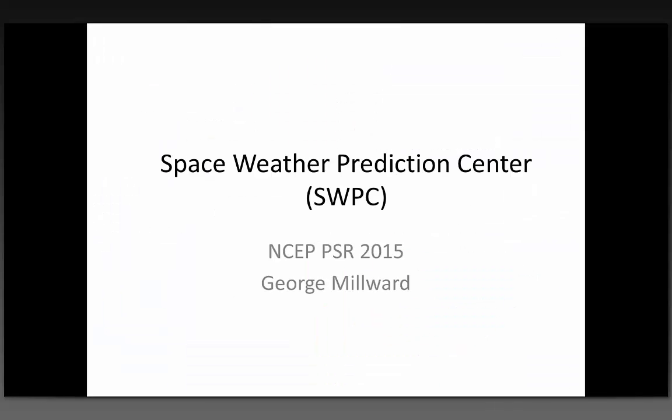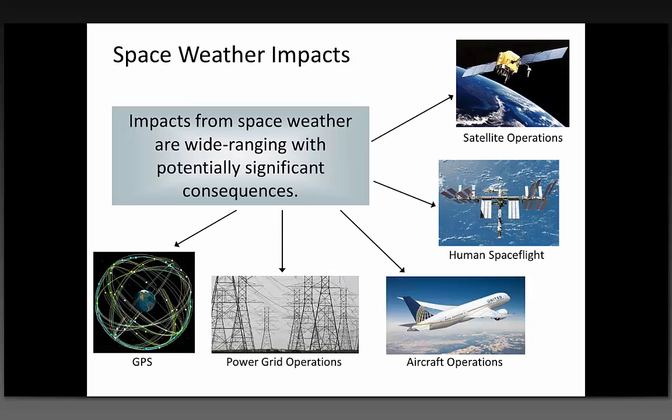George Millward here at Space Weather Prediction Center. I've also got Rodney Virick with me in the room, and Howard Singer as well has just joined us. So just to give you an overview very quickly of the kind of space weather impacts, obviously lots of stuff to do with modern technology, aircraft operations, human space flight, GPS, satellite operations, and also very importantly, power grid, all can be affected by the sun, particles from the sun, electric magnetic fields from solar storms impacting on the Earth's system.